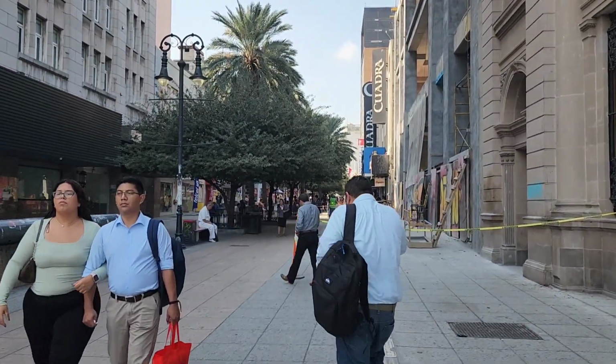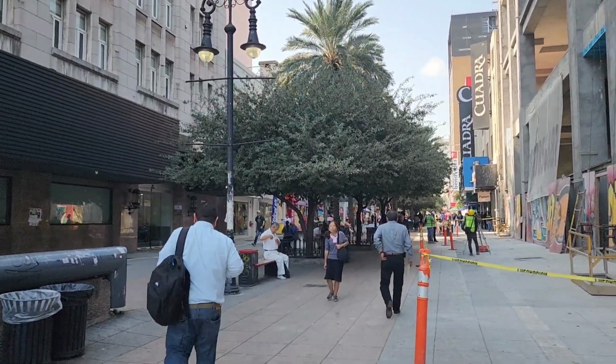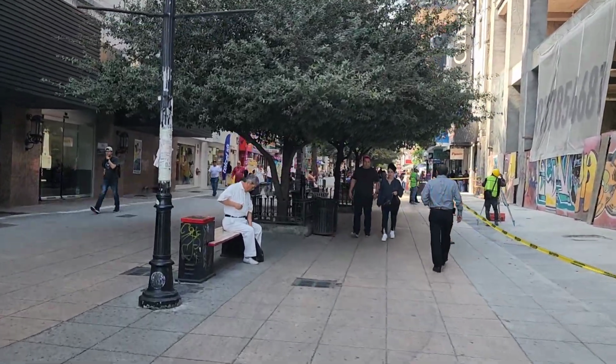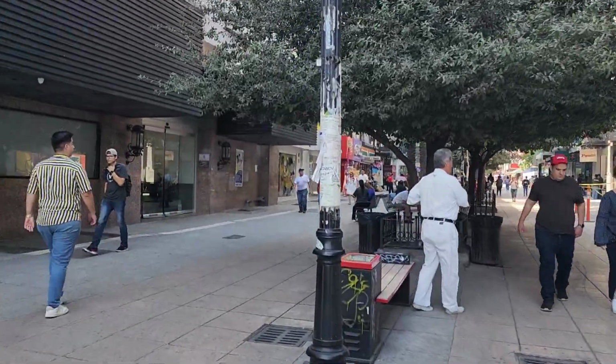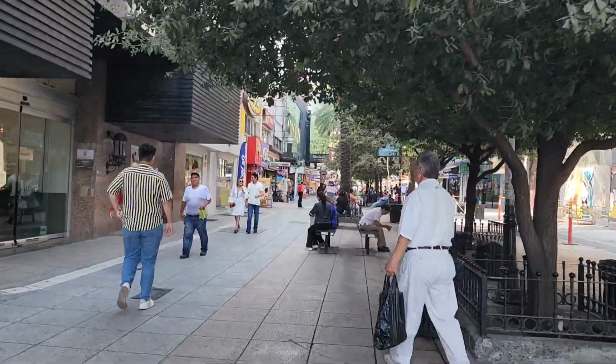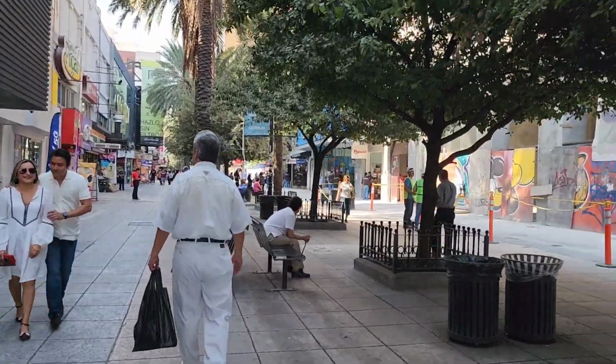So we've got a little bit of time, so I'm gonna show you this plaza on top of the parking garage. It's got all types of restaurants and stores. It reminds me of a Plaza Centro, but much larger. It's actually kind of cool.